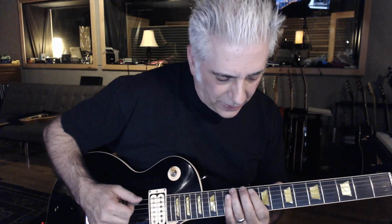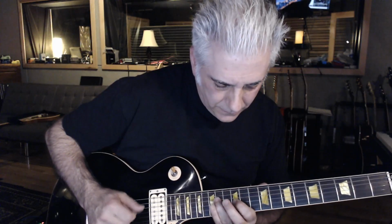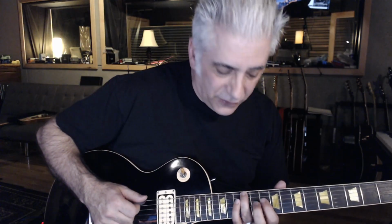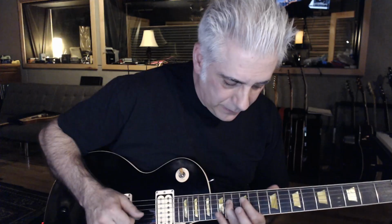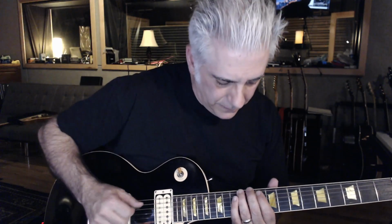Okay, so if I go like this. So I like that chord shape. That's behind the note there. So it's below the third, but I use this note as a transition position here.